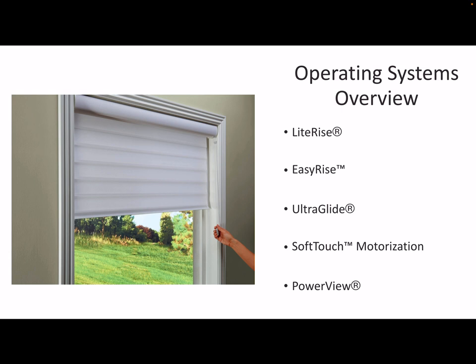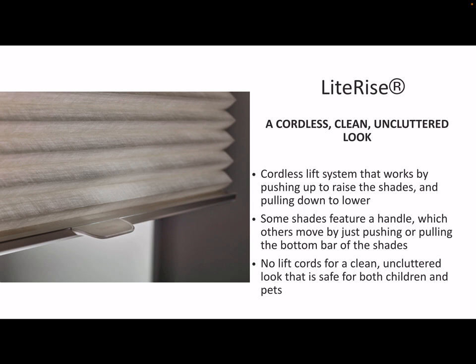So just wait till my Light Rise comes up. There we go. Okay. So Light Rise is what we know in the field as cordless. Remember I told you we like fancy words? So it is a manual lifting system because we have to go to the shade, and with the handle at the bottom bar, we raise and lower. It is a clean look. It is great for child safety and pet safety as well. But it is hard to reach, so you also have to think about where you're going to be putting a Light Rise lifting system, because if it's behind a couch where your window is located, it's going to be really hard for your customer to reach it. That's not going to be an ideal application for your consumer.